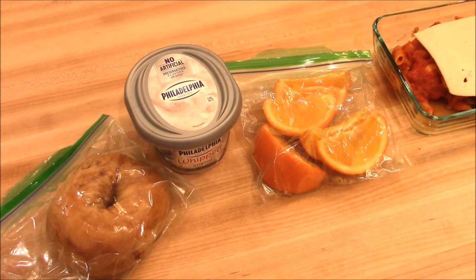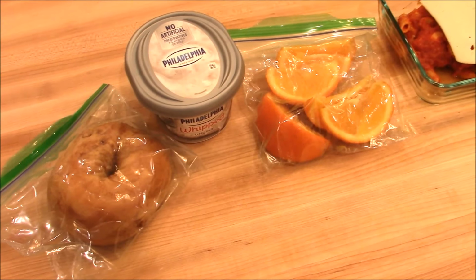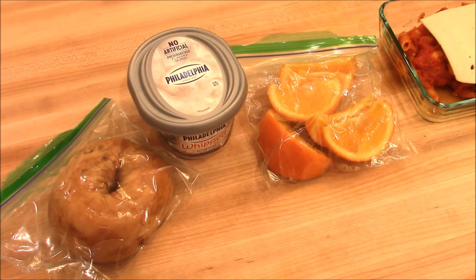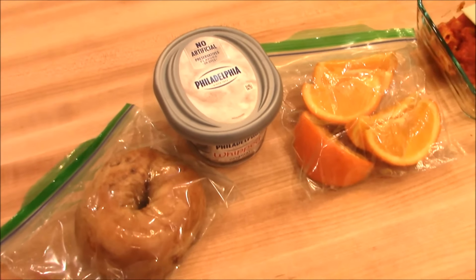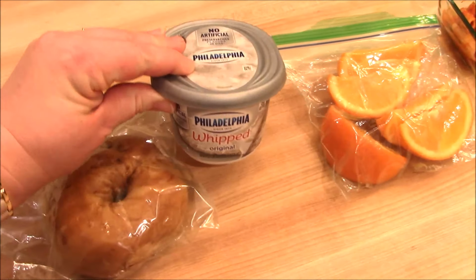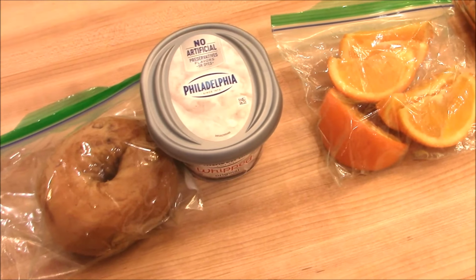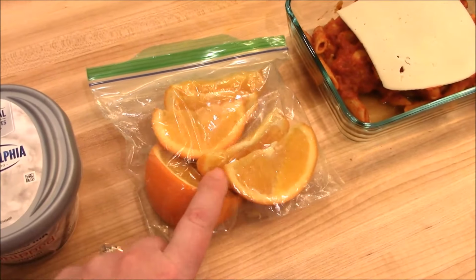Good morning. Today for breakfast, I am taking another one of the cinnamon swirl bagels that I got, and these are the Thomas brand, along with some whipped cream cheese from Philadelphia. Again, just taking the whole container to work, and I'll keep that in the refrigerator. And then I'm also still trying to use up the oranges that I got from Trader Joe's, so I cut one of those up and just put it in a baggie.